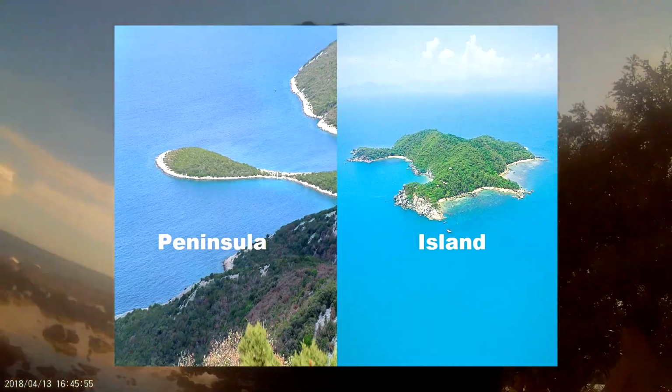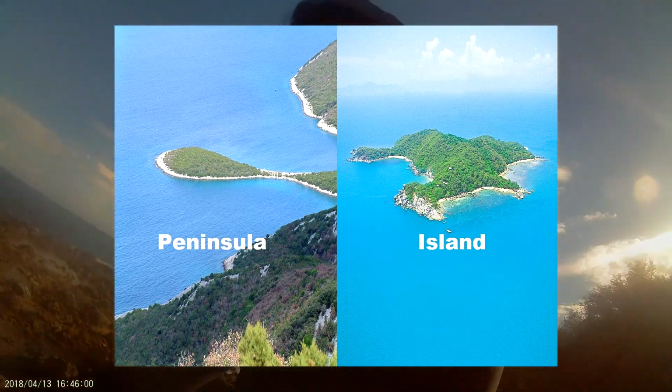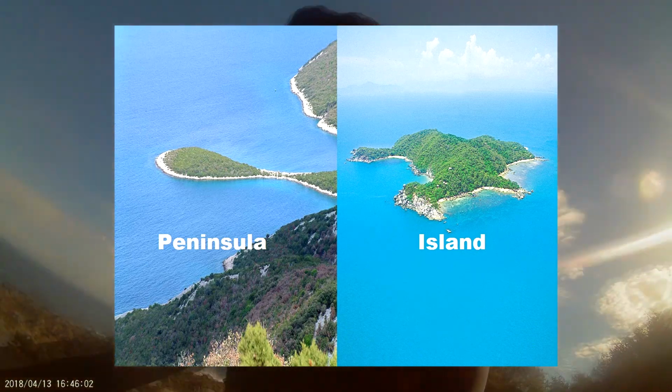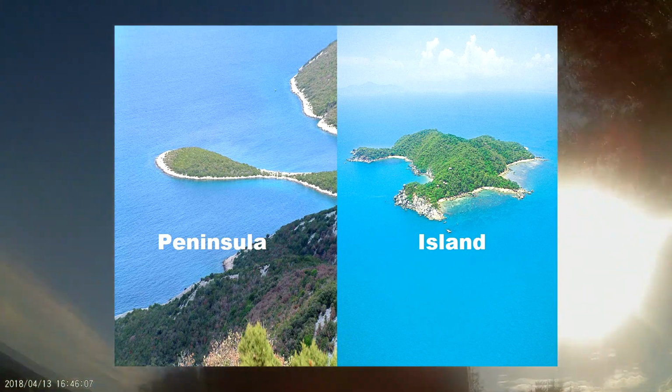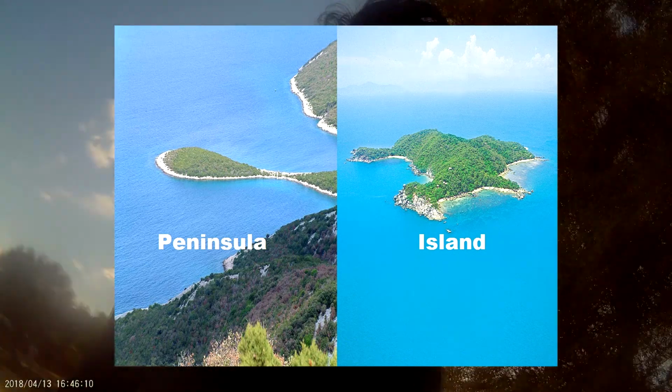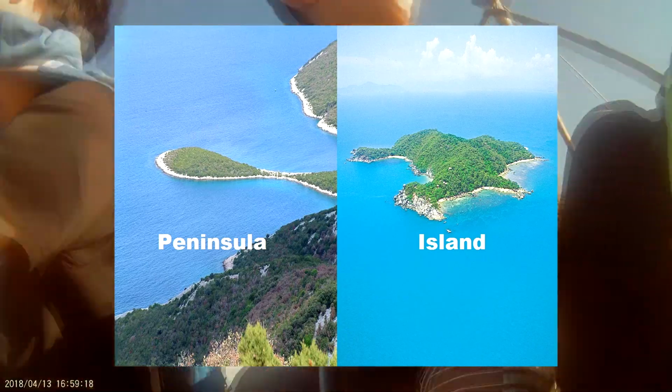So, let me tell you a fact here, guys. Turtle Island is not actually an island, but a peninsula. For those who are asking, or who don't know what's the difference between an island and a peninsula, an island is basically a piece of land surrounded by water, while a peninsula is a piece of land surrounded by water on the majority of its border, while still being connected to the mainland. So you could say that a peninsula is almost an island, but it's not.